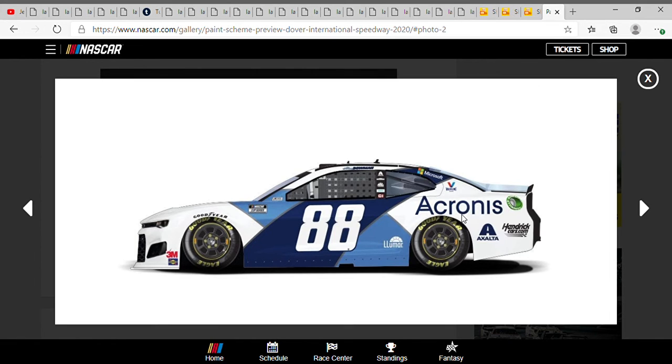Got Cronus here on the side. Got Lumar, Exalta, and HendrickCars.com here. We also got Microsoft here. So yeah, it's a pretty cool looking car. I'm really digging it. So yeah.